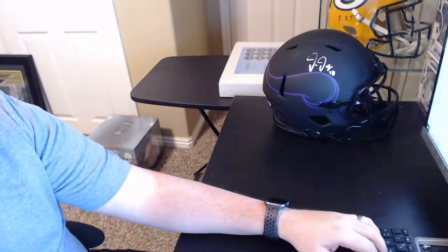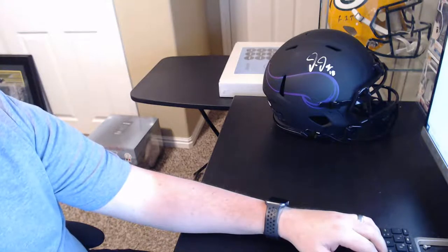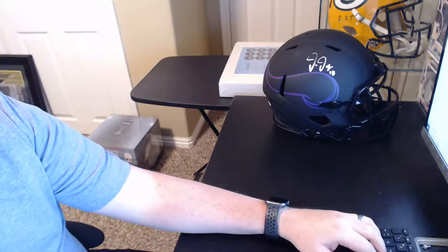There it is. Someone not from our Facebook page. Man, having some luck on the eBay breaks. That's crazy. Mickey's won 3 helmets in the last 2 weeks.